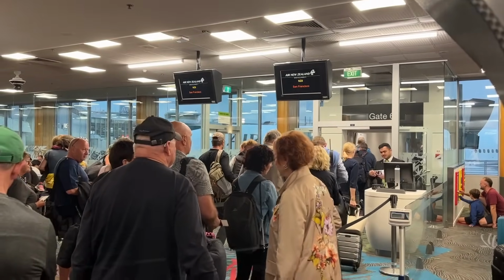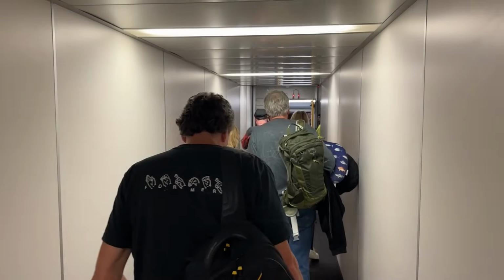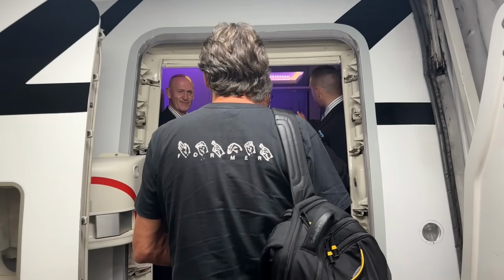They boarded business class passengers first before the Star Alliance Gold passengers. They also board by rows so that they can reduce the amount of people scattered around the aircraft cramming things in overhead bins. I will say that the efficiency is unmatched.